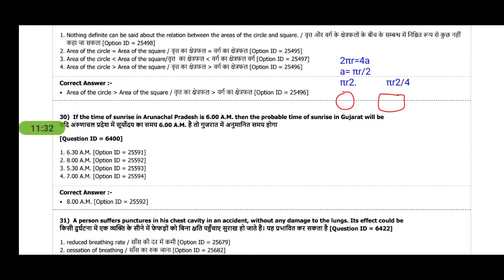You can see, if the time of sunrise in Arunachal Pradesh is 6 a.m., then the probable time of sunrise in Gujarat will be later. Though we have only one time zone in India, there are differences between the east and west of India, and this difference is of 2 hours. There is also a recent debate on this, that Northeast India is asking for a different time zone so they can utilize that time efficiently.